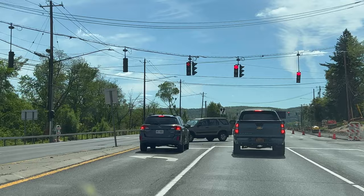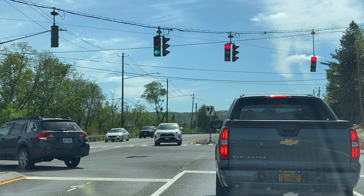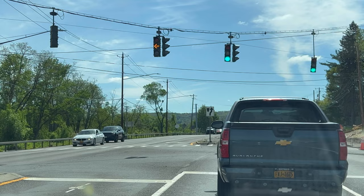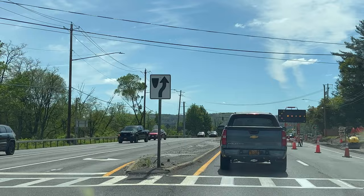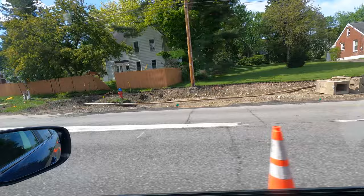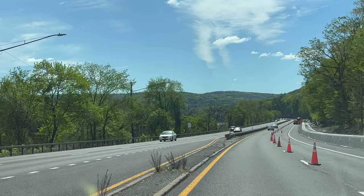I'm not really sure how the trail is going to integrate with this particular section, because I don't see a lot of room right there for a sidewalk or a path, at least not on this stretch. Well, yeah, there's some trail looking space there, or path sized space, I should say. And then, yeah, if you look off to the side here, right above that concrete barrier is where the trail is going to be.